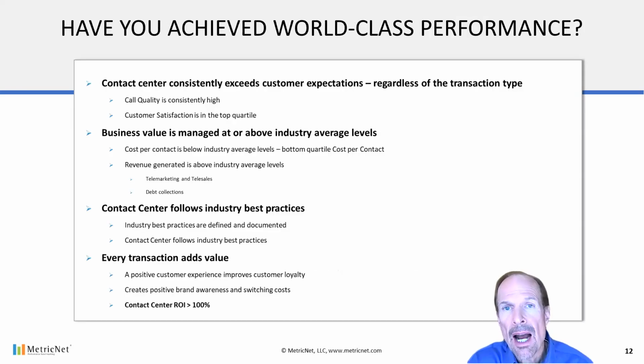And finally, step 9 in our hierarchy. This is the destination, world-class performance, which, as we have defined in a prior module of the course, means that you have achieved top quartile in quality, bottom quartile for cost, meaning low cost. You have adopted and are following industry best practices, and the ROI of your contact center is greater than 100%, which means that your contact center creates economic value that is greater than the annual operating cost of your contact center. This final success factor is an inevitable byproduct of executing the first 8 steps of the hierarchy. Because once you're on the path of continuous improvement, it's just a matter of time before you reach the top of the hierarchy and become a world-class contact center.